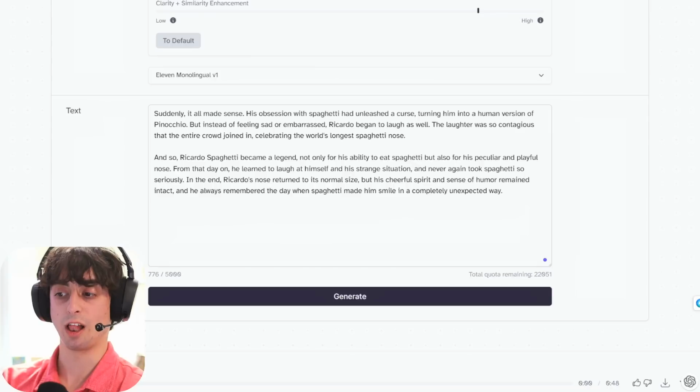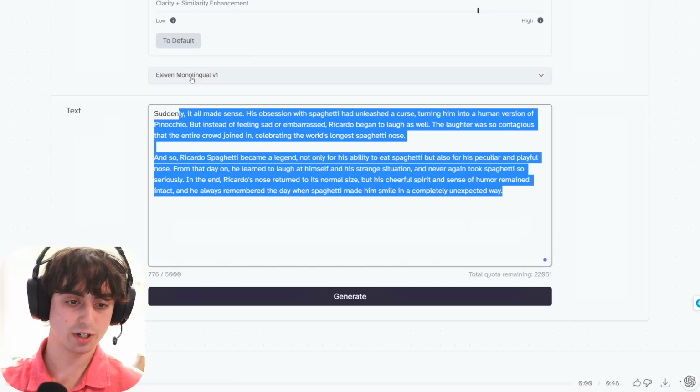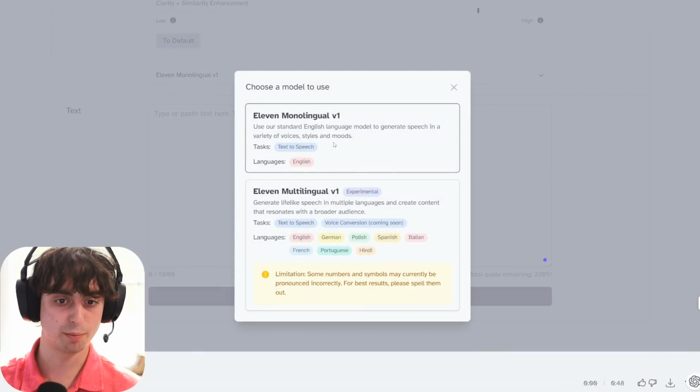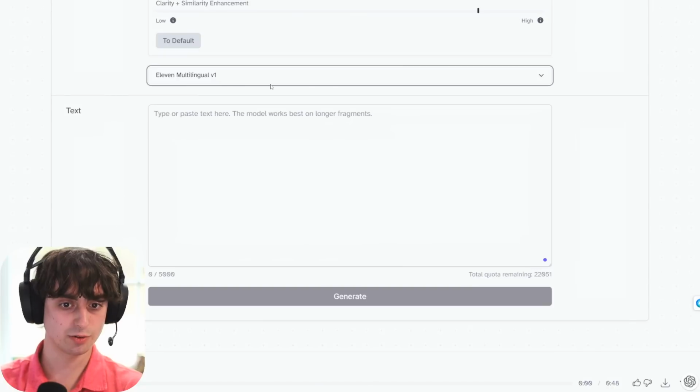Yeah, that was a lot better, like way better. So if you're going to be doing English, you really should just stick to the monolingual model for now. But if you're doing multilingual, you're definitely going to obviously want to use this one.